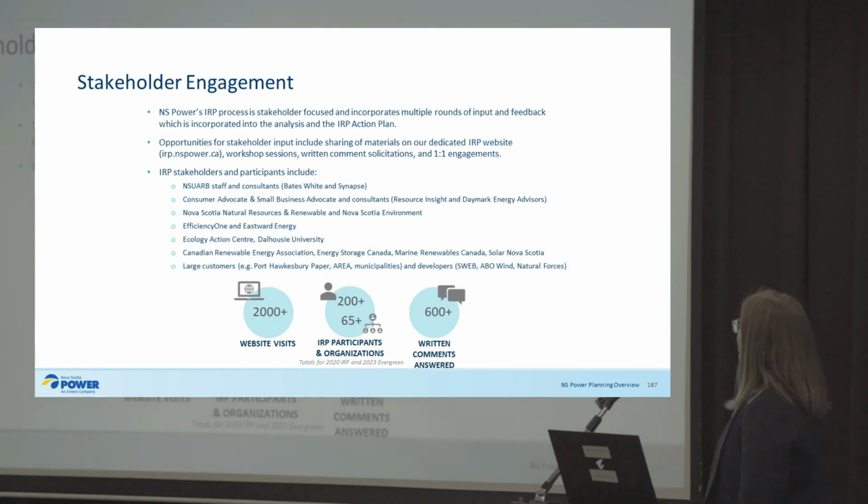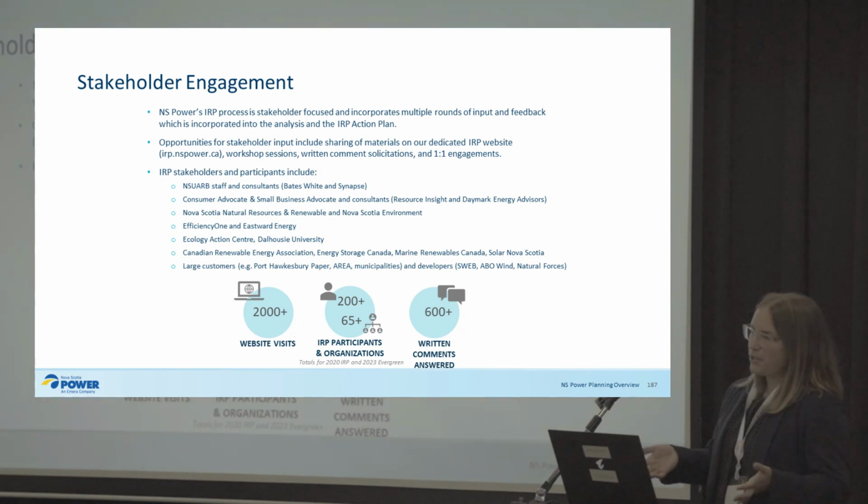So to give you more detailed understanding of what that looks like, this just gives you a sense of the level of engagement that we have with our stakeholders and who that encompasses as part of that process. So what we want to make sure that we're doing is that all of our engagement with stakeholders is very focused and collaborative and constructive. So we ensure that we have many opportunities available for stakeholders to ensure that they can have access to our materials and provide feedback on those materials.